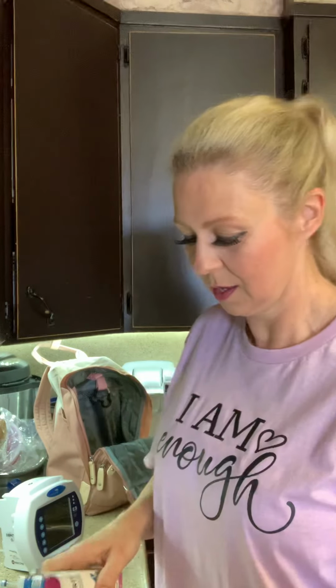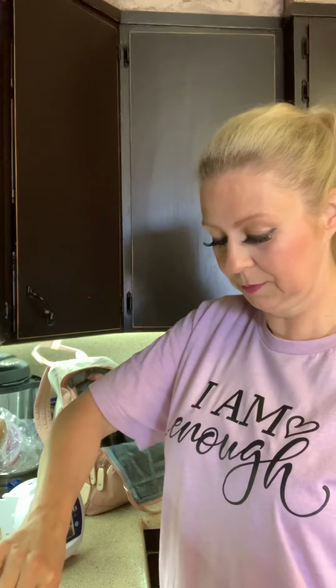And then I will mix these 2 pre-made formulas in here. A day, I'm probably getting about 800 to 900 calories is all. A normal person would probably sit down to eat a meal and have maybe 800 calories per meal. So I'm getting that once a day right now.